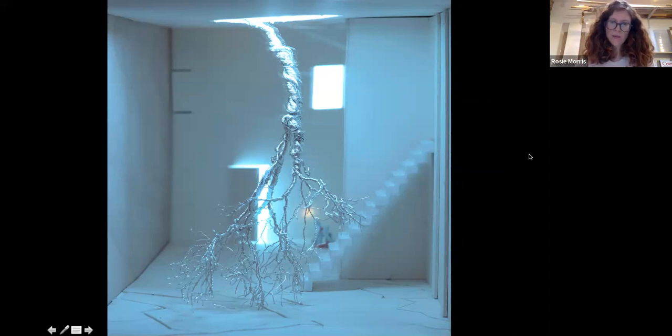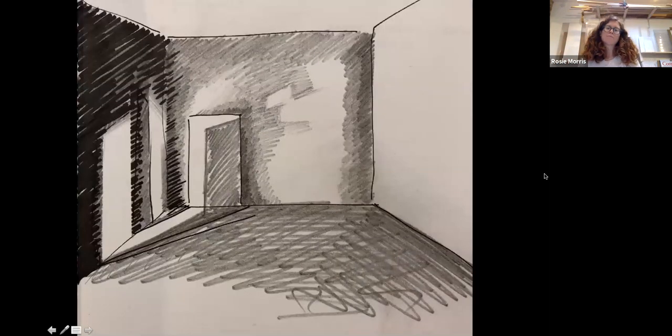So you're seeing an open door and an architectural opening in the ceiling, which relates to some of the Hatton architecture as well as the staircases. And then there's a tree root and a concrete floor and a rocking horse in the background. I need to go on to the next slide.